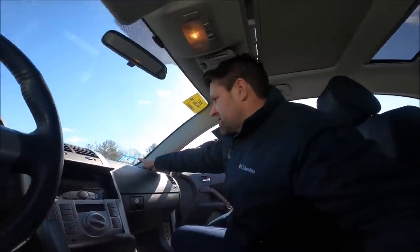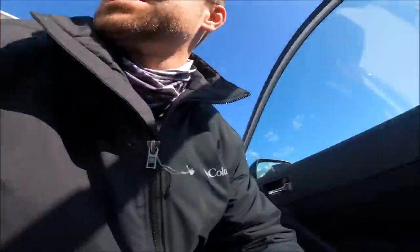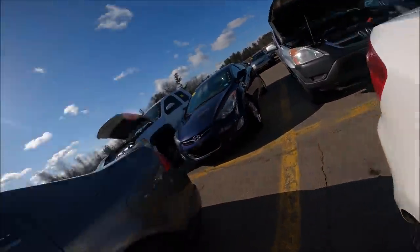Has a current Massachusetts state inspection sticker. This could be a score too. It's really dull on the outside, but white, number one, is easy to touch up, and it also buffs out really, really well. So I'm gonna check tires, I'll check fluids, I'll again put it in drive and reverse.